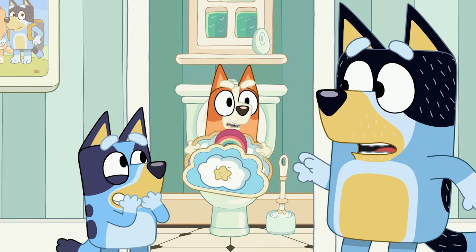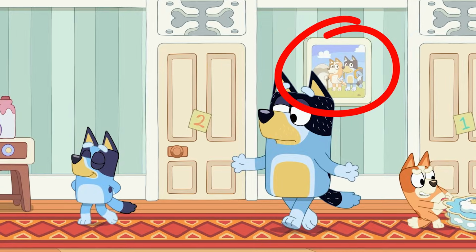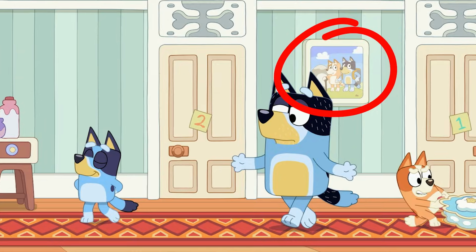But here's the strange part. We can see the exact same image on this door too. Either the animators forgot to include separate images for different doors, or the Heeler family really loved that particular photo and decided to place copies of it throughout their house.